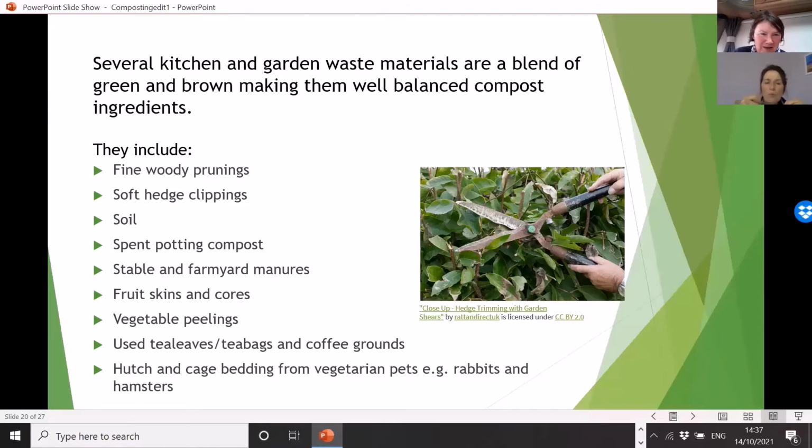So your fine woody prunings, soft hedge clippings like this picture here showing this hedge being clipped. If you've got some soil that you've been digging out of the border and you've got some left over, you didn't use it all to backfill your plant, fling that in your compost heap. That's not going to go to waste, that will be good.